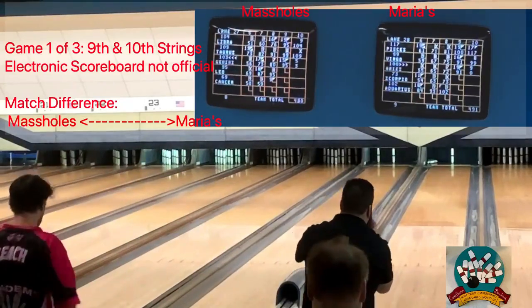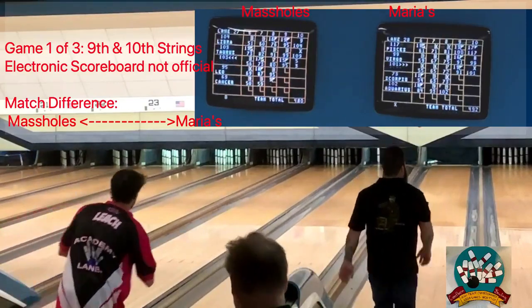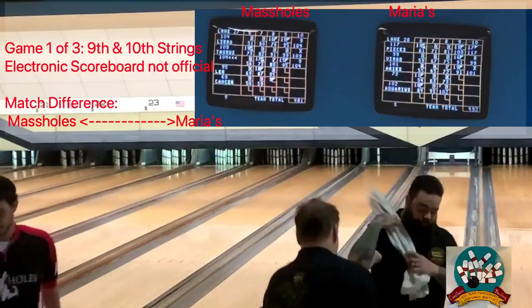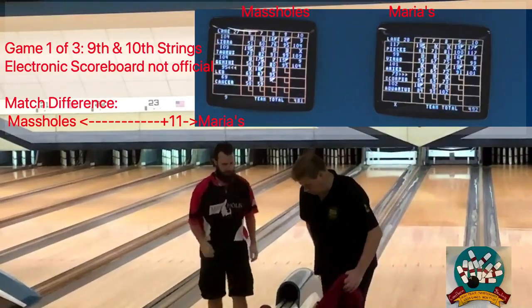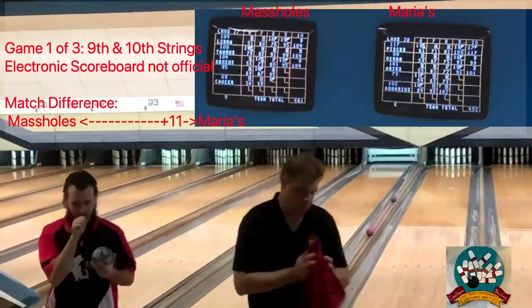Mayer's an even 100 right now with those nine pins, and makes it 101 with the 10th box for the string. 101 and nine for Nick Leach. He finishes with 104. Four boxes to go, 492, 481, 11 pin lead from Maria Subs. Massholes with one spare in hand.